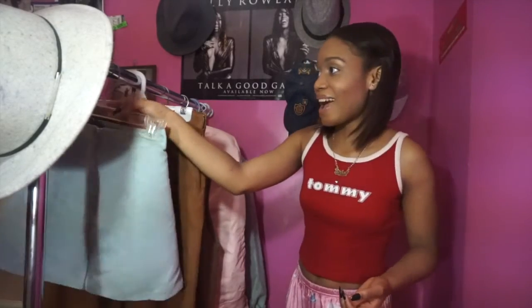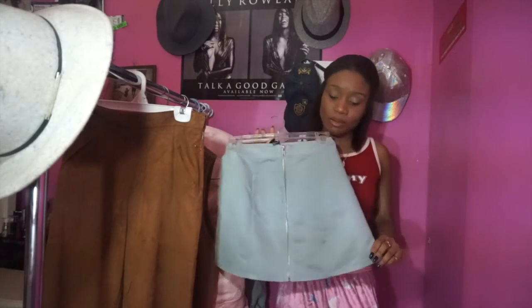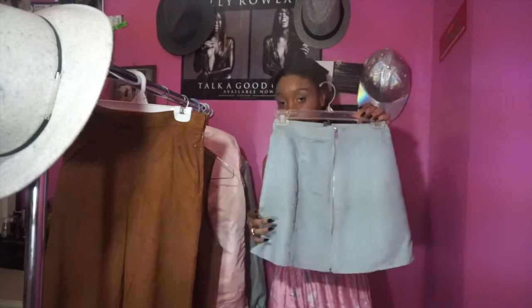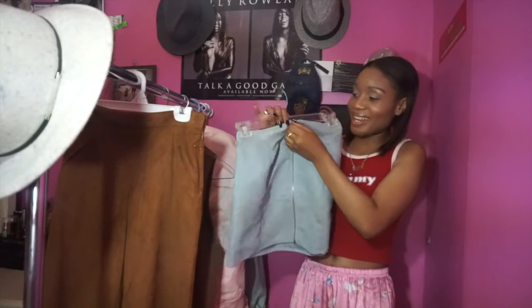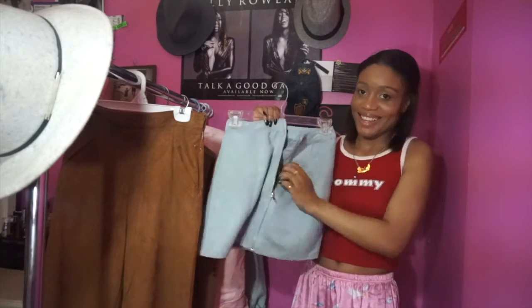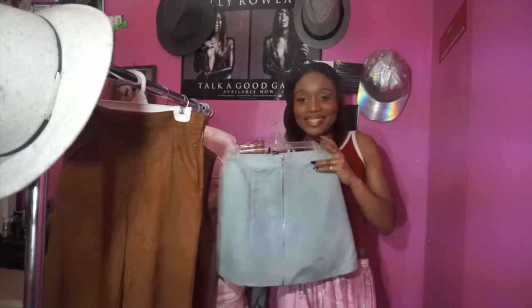The first piece that I have here is this turquoise skirt that you guys saw in my haul, and I freaking love this skirt. One, because it's the color. Two, because it's a mini skirt. And three, because this freaking zipper is amazing. I love that the zipper is in the front. It's very Clueless, very Cher from Clueless, very Dionne.